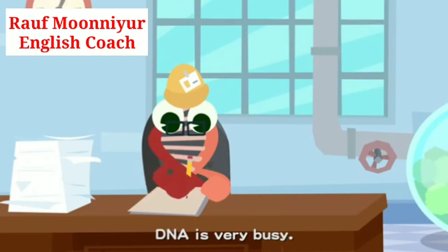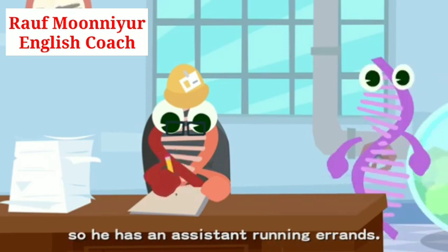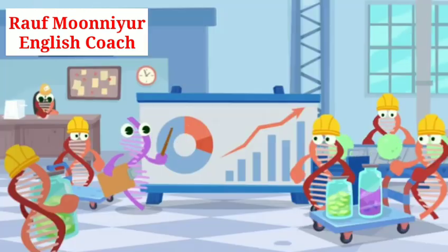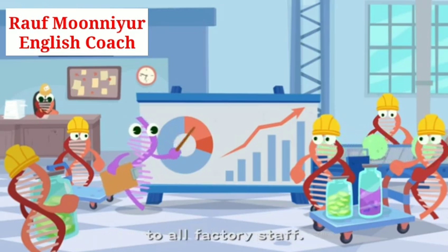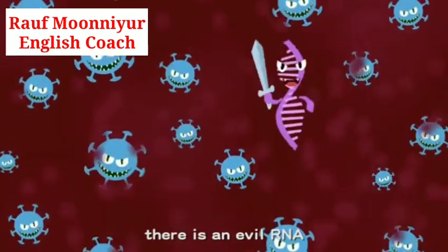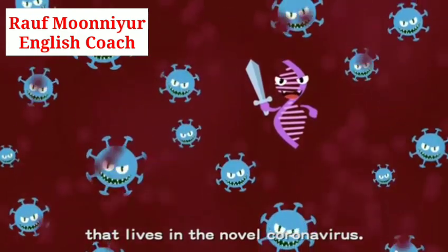DNA is very busy. He can't leave the office whenever he wants to. So he has an assistant running errands. The name of the assistant is RNA. And his job is to convey DNA's instructions to all factory staff. The factory boss, DNA, assistant, RNA. That's right! On the other hand, there is an evil RNA that lives in the novel coronavirus.